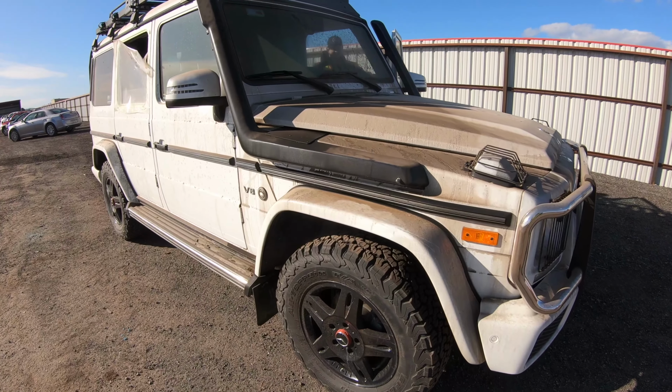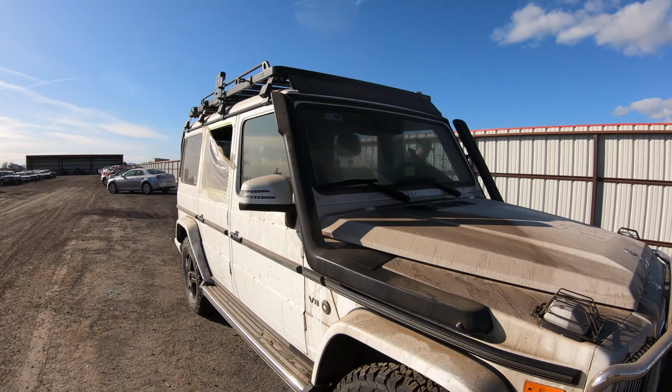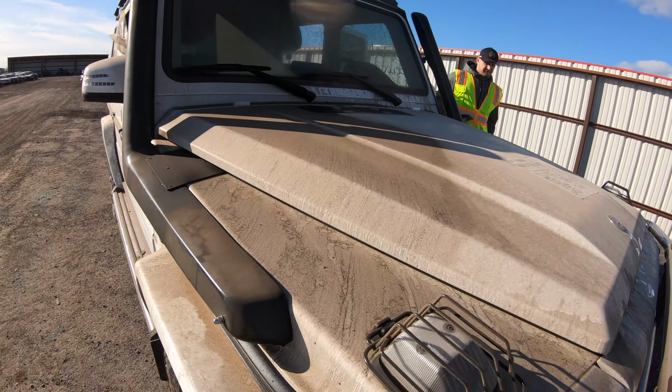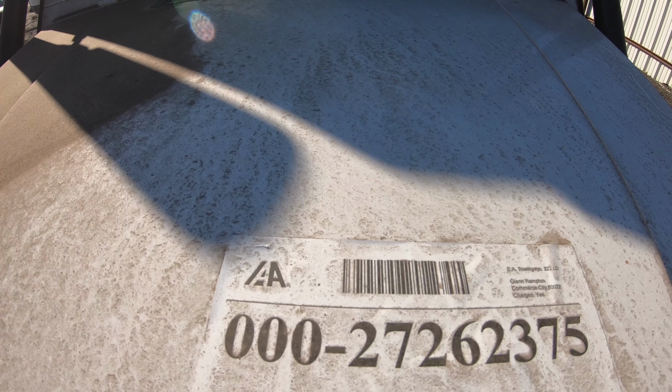So if you guys are interested and are into these kind of cars and got the money, I will show you the stock number or the lot number. There it is. Go to IAAI.com and you guys can go check it out.